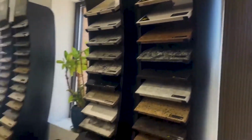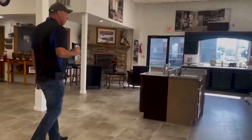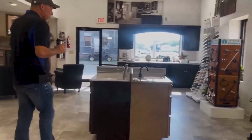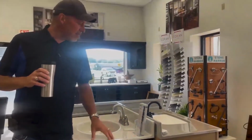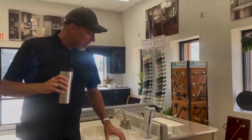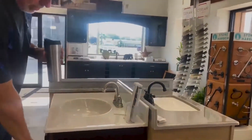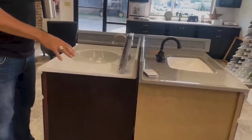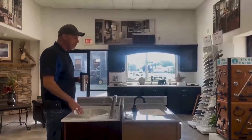And then we're gonna walk over here quick. Just want to show you something else. I've been doing cabinets, been working with cabinets for over 30 years. One thing that's really changed in the last 5 to 10 years is vanities have gotten taller. Years ago, a lot of vanities were only 30 or 31 inches tall. Now they're 35 inches tall, so a little bit taller vanities. So that's something you want to think of.